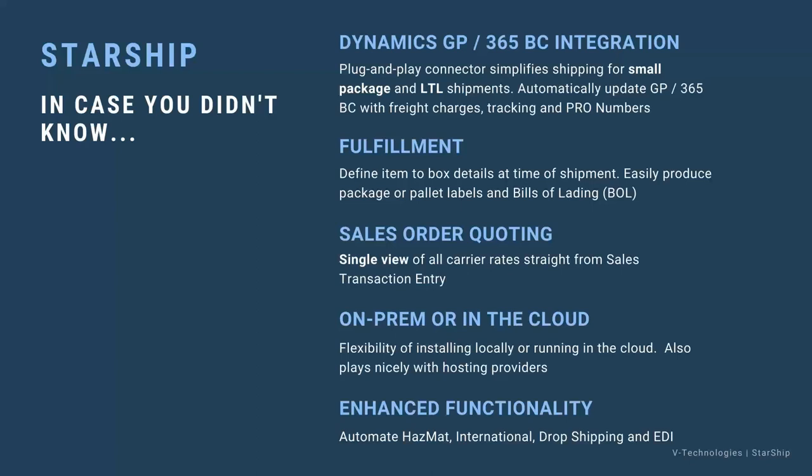You have the ability to quote from the order entry screen with the ability to rate shop, where you can have a single view of all the carriers. We have a light version of the rate quoting available to call from order entry. You also have the ability with front office users that can log into the client just for rate quoting as well.